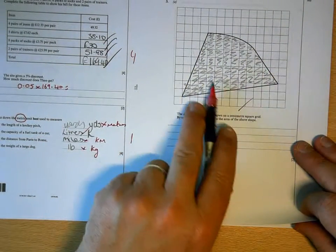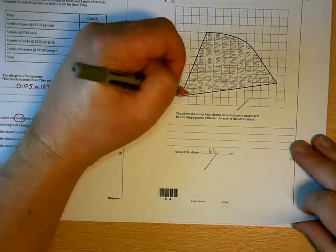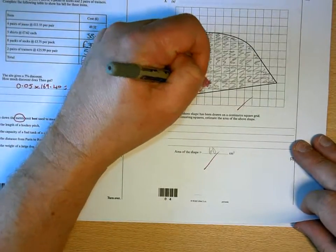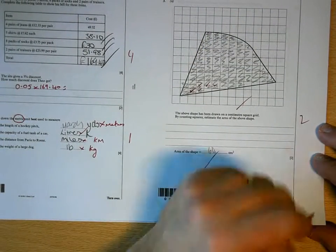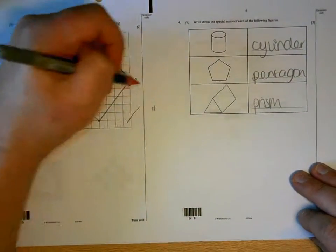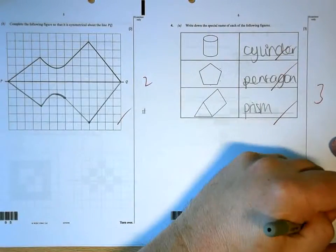It's a bit more clear this time, but still I wouldn't colour them in as much as you are. I would just put a little cross or a little tick in the ones that you're counting, and then it's clearer which ones you aren't, but that's fine what you've done. So 7 for the page. That's good. Cylinder, pentagon, prism is correct.